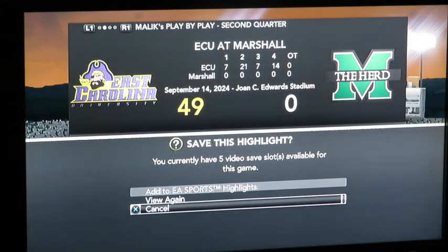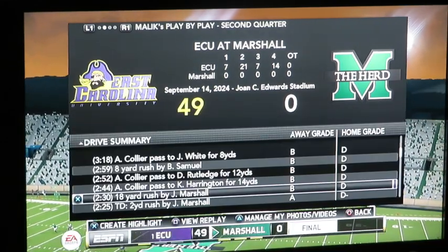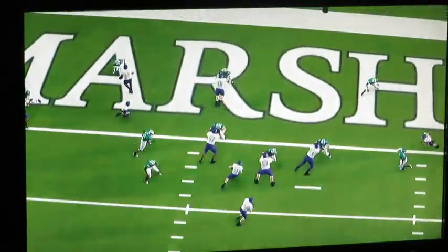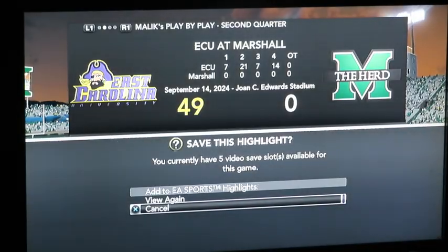And then one play later, Jerry Marshall would wind up finishing off the drive with a 2-yard touchdown run. As you'll see here, he gets into the end zone untouched.